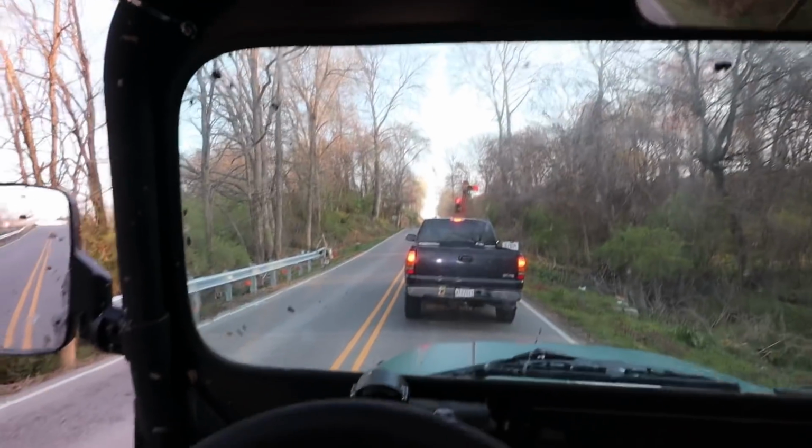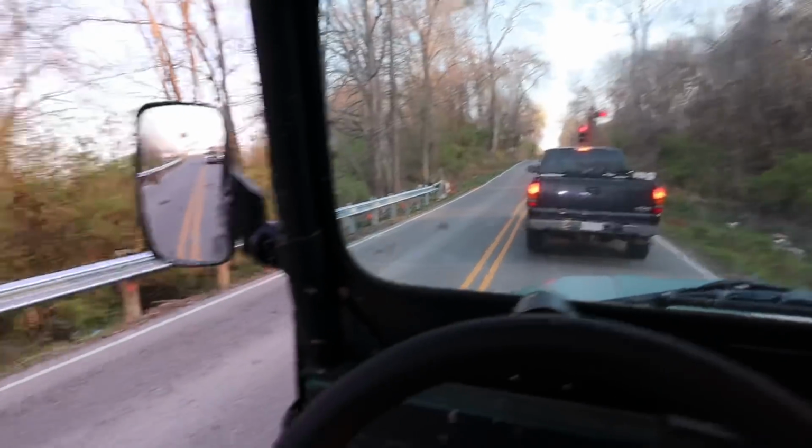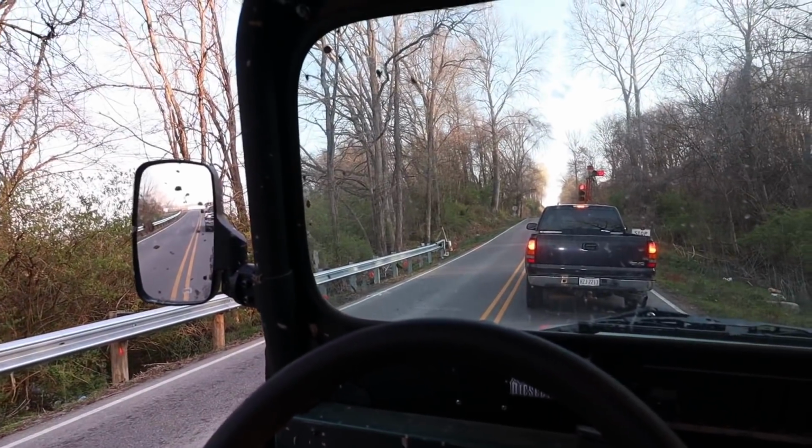Morning. Well, this is gonna make this interesting because this is where we gotta go. County is putting some new guardrails in, and they are gonna be right in the way, unfortunately.